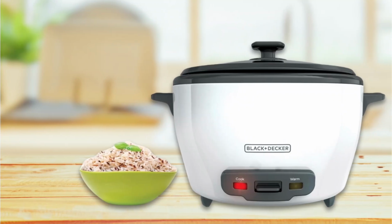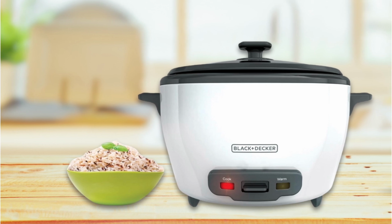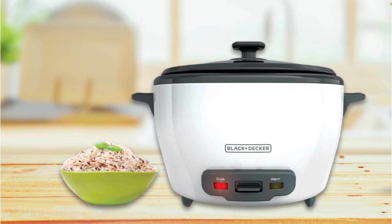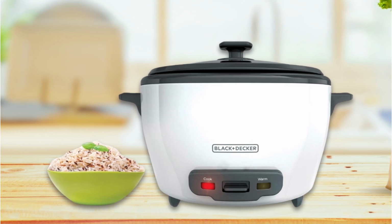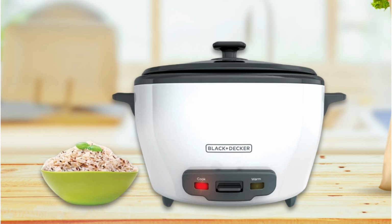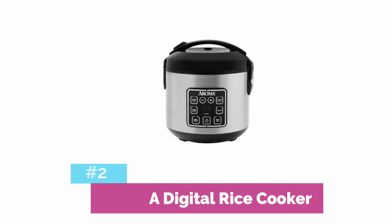Why it's great. If you're in the market for a dependable rice cooker that won't break the bank, the BLACK+DECKER is a fantastic choice. Its streamlined design, one-touch functionality, and consistent results make it a kitchen essential for busy households. At number 2 is the AROMA digital rice cooker.